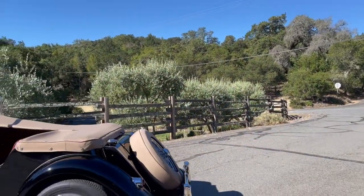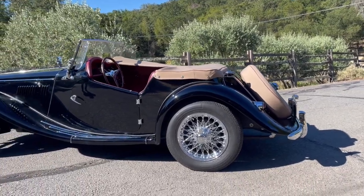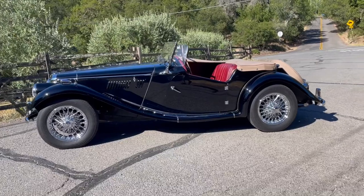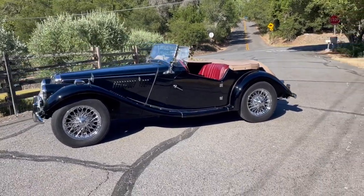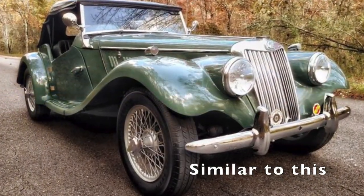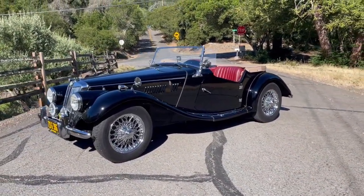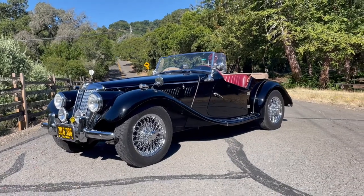The first 20 years of this TF's history are largely undocumented, and the trail picks up in 1974 when it was purchased by Lowry Alexander in Santa Barbara, California, and the TF at that time was still metallic green. Alexander restored the car in 1976 to 1977 and changed it to the current black-red combination.